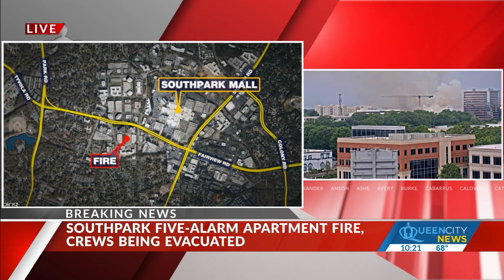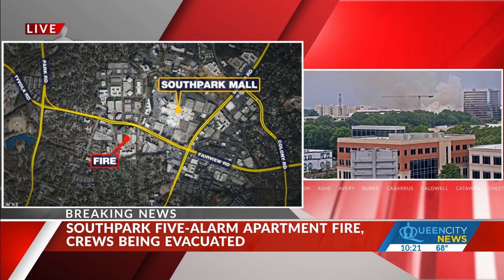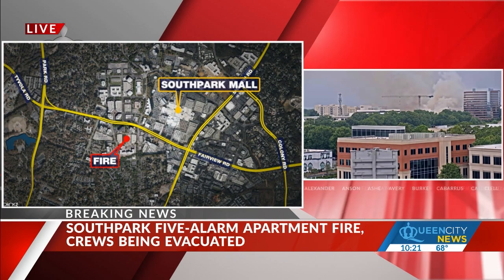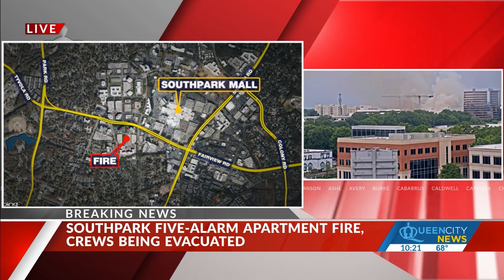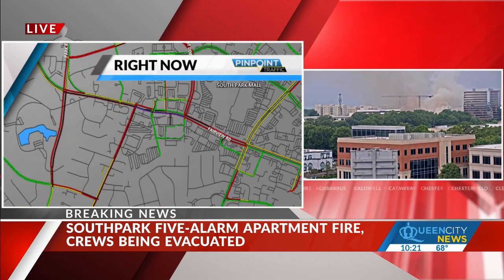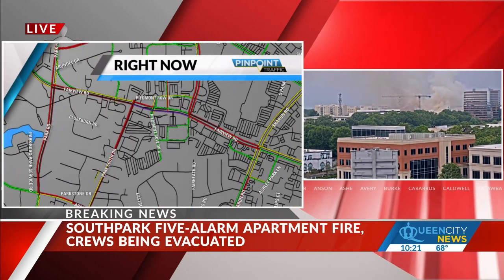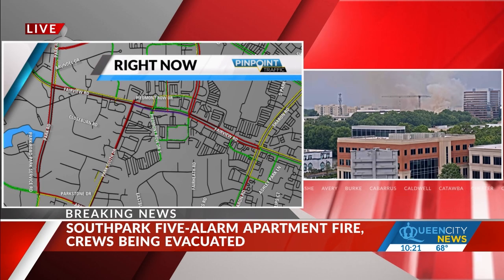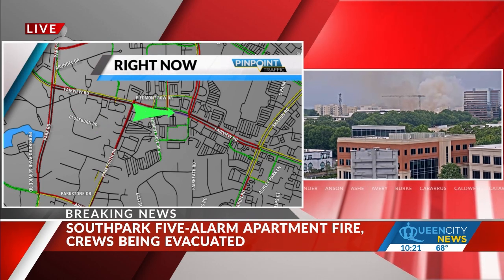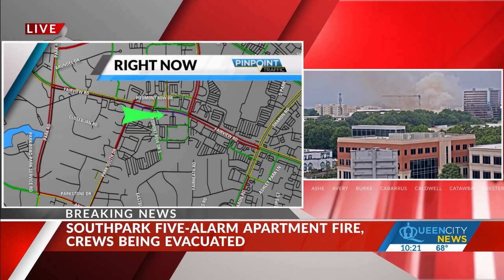The traffic continuing to show delays on Tyvola Fairview. I just want to mention again the roads that CMPD is asking people to avoid: Liberty Road Drive, Assembly Street, Barclay Downs Drive, Park South Drive right there. And as we zoom in, I'll show you exactly where those are and why that's vital to what they're doing over there. Park South Drive right over here. Barclay is right over here to Fairview Road. So this is where the fire is, right around here.